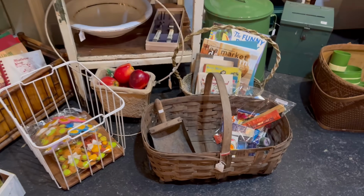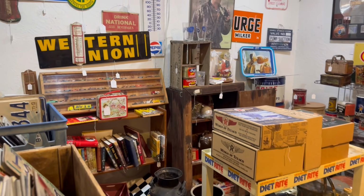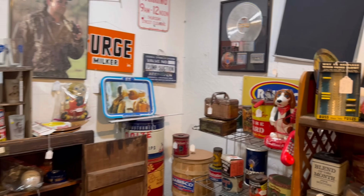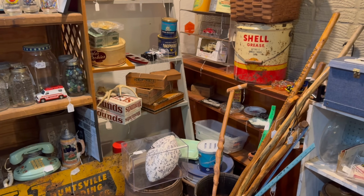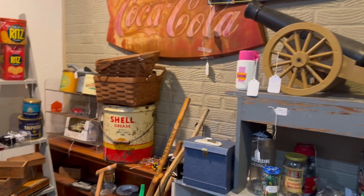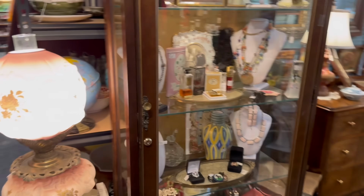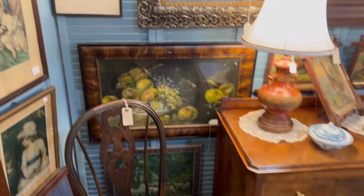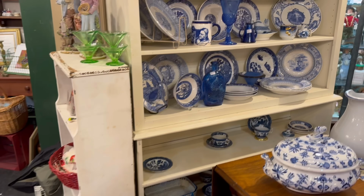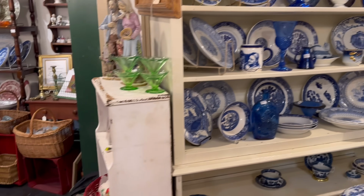A lot of these booths have so many items in them that you just really have to look and search because you're not sure what you might find. All of these blue dishes were so pretty, and I could just see them inside a cabinet. I think it would have the prettiest colonial look.